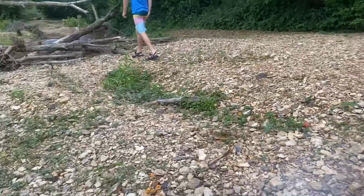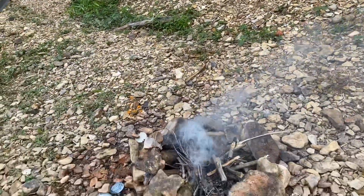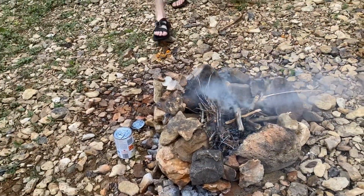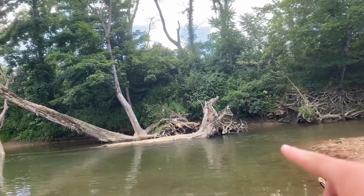So we got this fire going. We made some chicken noodle soup. Chunky soup. Wasn't the best chicken noodle soup I've ever had, but it was pretty good. And we found the juice right over here, right by that tree.